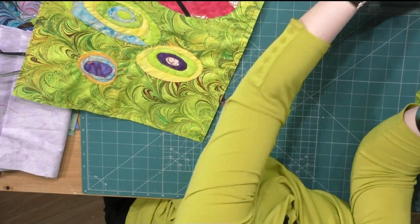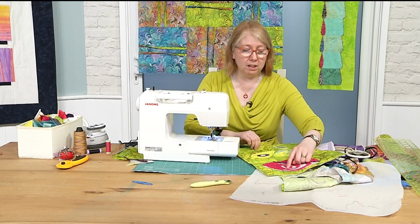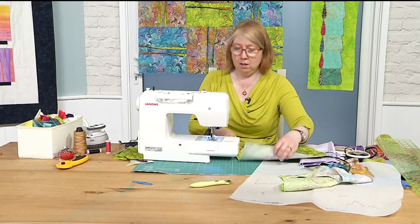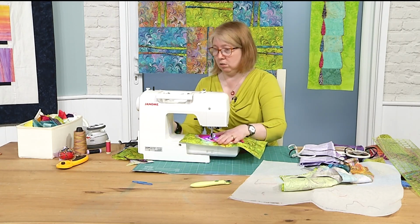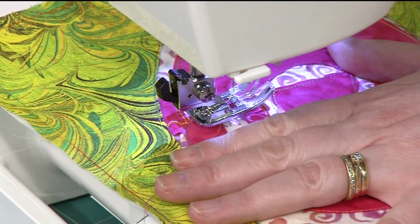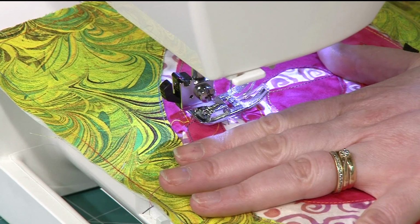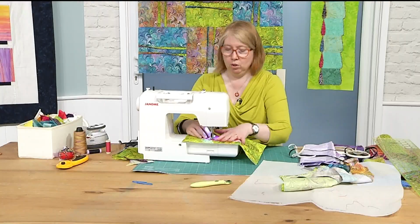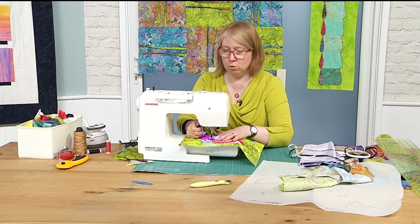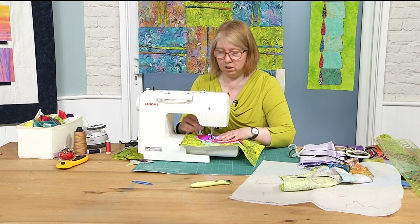The other one is the satin stitch. So I'm just going to demonstrate it a little bit down there. And so I've put it on, there we go. And when you're using something like this, use the right foot. Because if you don't use the right foot, if you use a 1/4 inch foot, you snap your needle and then there's crying. Ooh, yeah, you don't want that. And you don't want that.